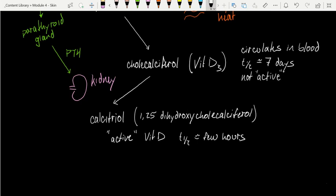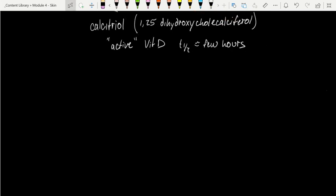Remember, the trigger for parathyroid hormone to be released from the parathyroid gland was low blood calcium. And so that's one of the key jobs of vitamin D, not the only job, but one of the key jobs of vitamin D is to regulate blood calcium. And we're going to do this in a couple of ways.